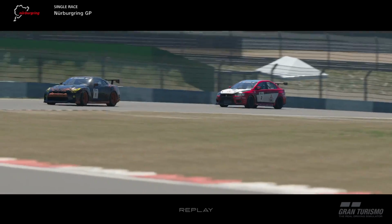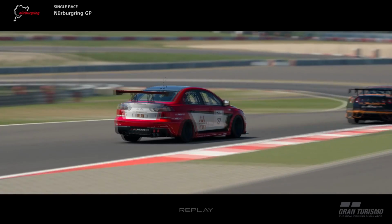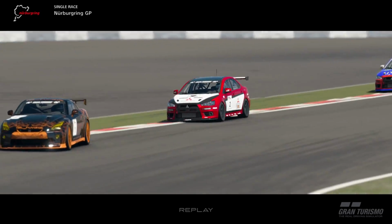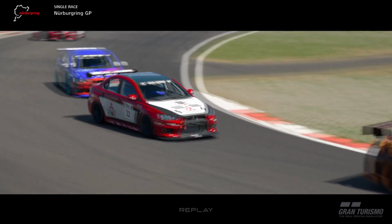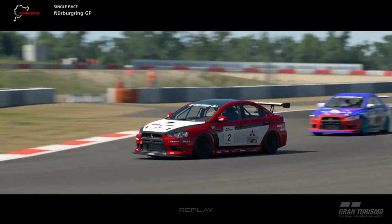I got a 2 minutes 2.5, I think it was, just a tenth down on the Evolution. Decided to pick the Evolution, obviously, because this car is a little bit easier. It's got a lot more traction, no tyre wear in this race, so you don't really need to worry about any tyre wear kicking in.